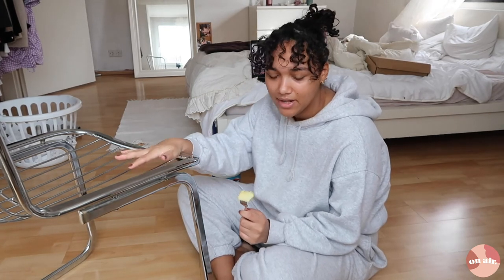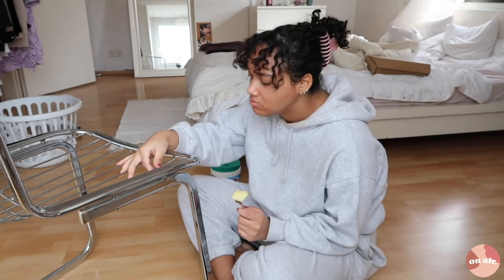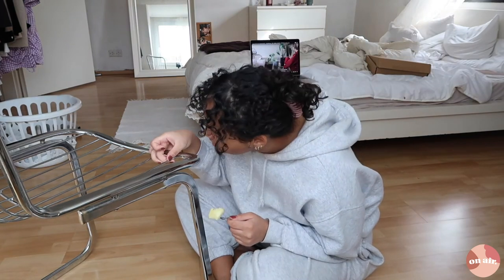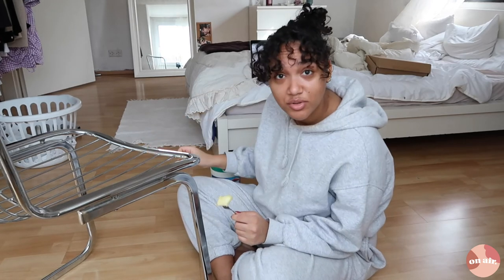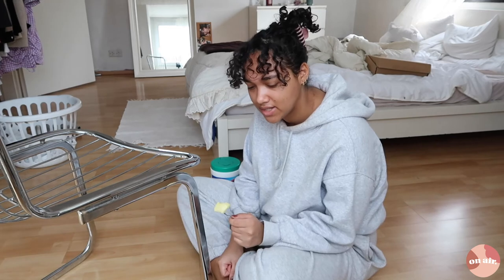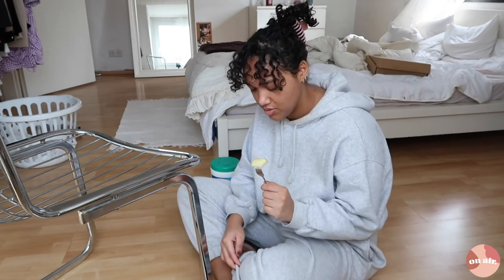It's like this. There's something broken. Good to know. Need to super glue that. I got this chair on eBay Kleinanzeigen, as I said, two chairs for 30 euros, and I shared it with a friend of mine, so she got one chair and I got one chair because I only need one chair for my room.